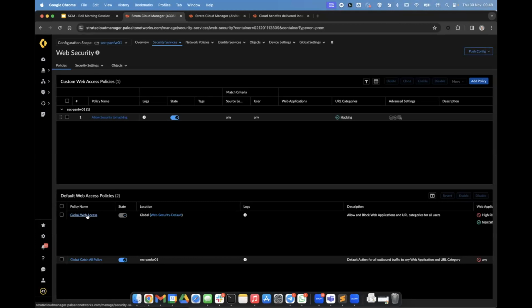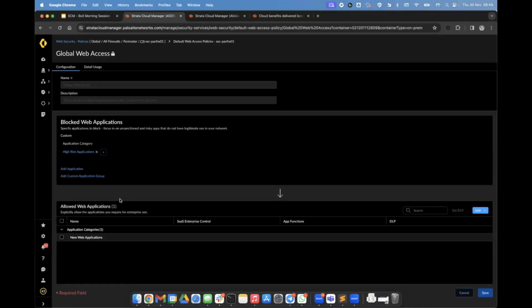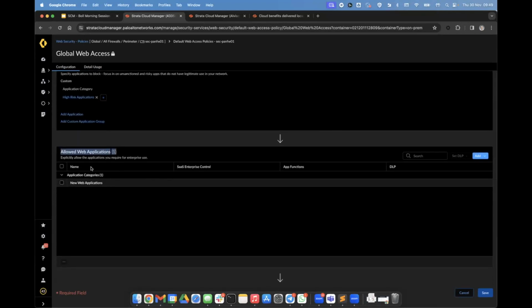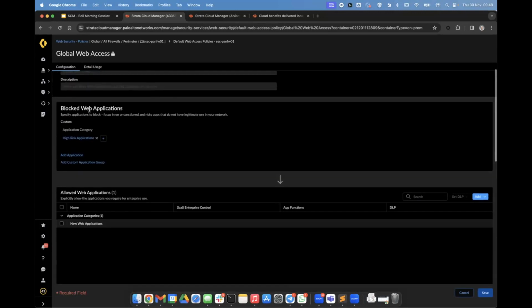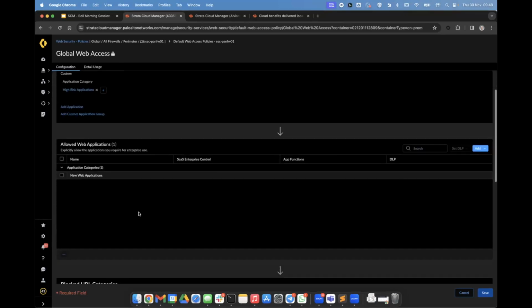Here you have a global web access policy where you define basically what web applications you want to allow. Whatever is not here is going to the next rule. So it's still a firewall behaving like a very normal firewall. And meaning in this case, we have explicitly blocked all high-risk applications. So high-risk applications would get blocked by that one. New web applications, so stuff that came with new app IDs, would explicitly be allowed.